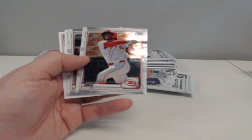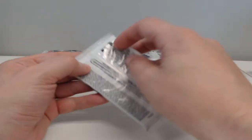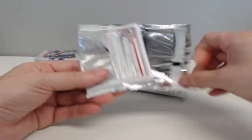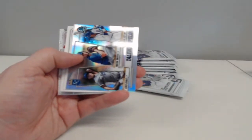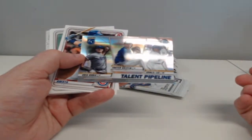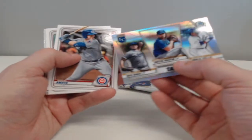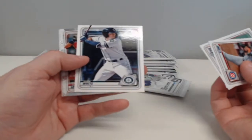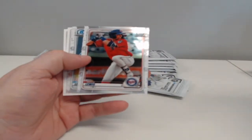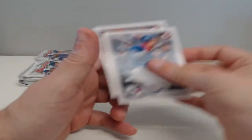Jonathan India, base chrome, and Luis Garcia, base chrome. Alonso and DeJong. Giolito, Urena, Talent Pipeline. Bubek, Griffin, and Lee for the Royals. Amaya, Dalbec, White, Royce Lewis, and Liberatore, base chromes, Biggio, and Soto.